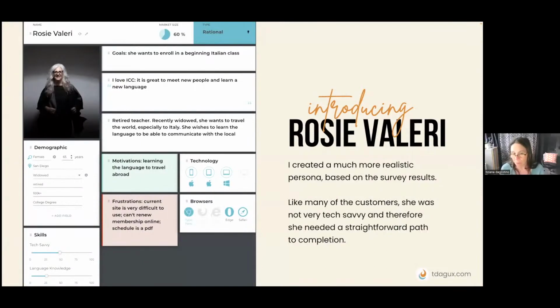Some of them go to classes because they want to learn the language before a trip. And they're really frustrated because the current website was very difficult to navigate. And most of their customers are not always on the phone or checking out apps. So that's why I mentioned that they were not incredibly tech savvy.